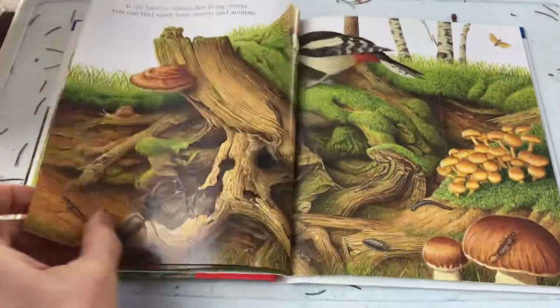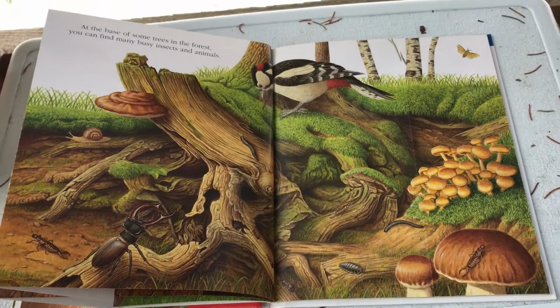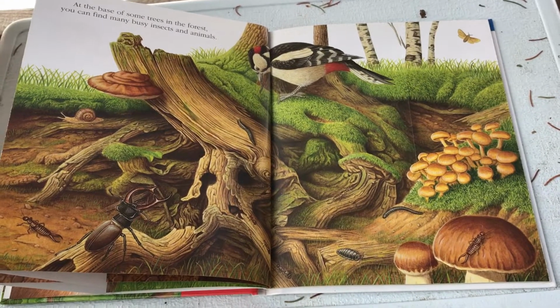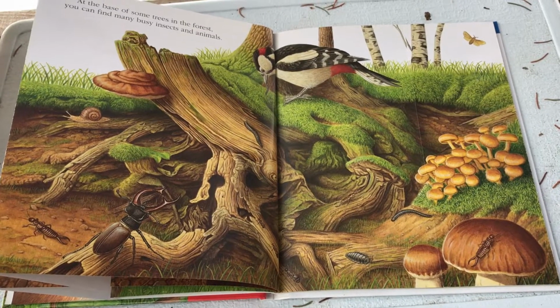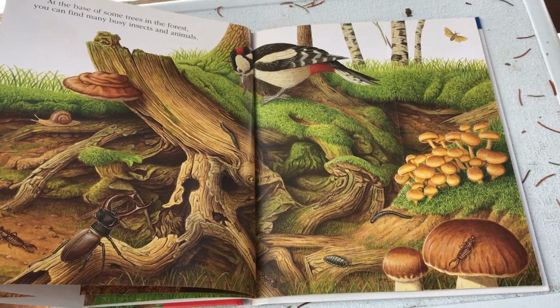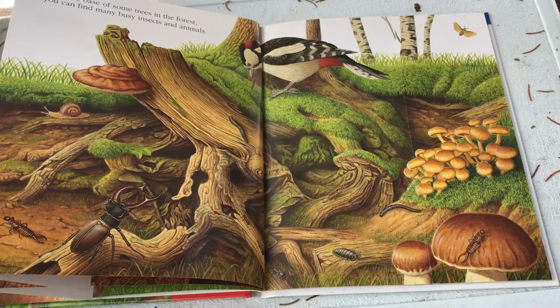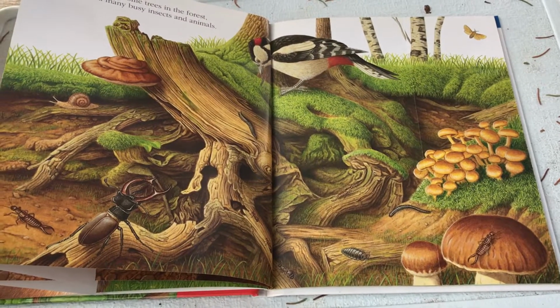Next. At the base of some trees in the forest, you can find many busy insects and animals. I'm not a big fan of insects. I don't mind them, but I don't like touching them. My daughter likes picking them up. Maybe you like picking them up, maybe you don't.